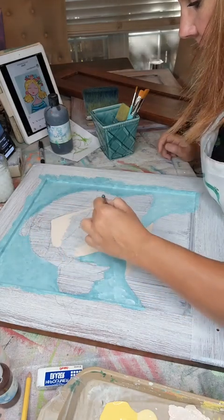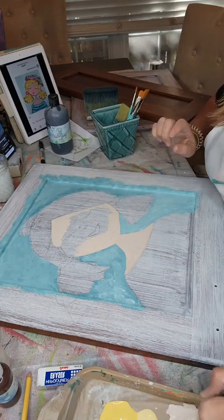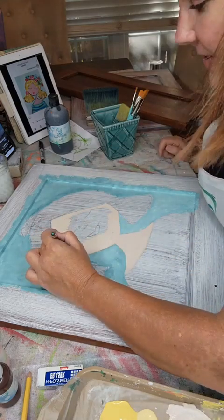Okay. So I have her eyes and her nose and her mouth here, but I think I can remember where I put them. So I will paint over them.